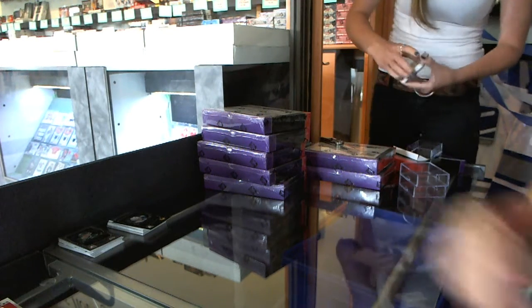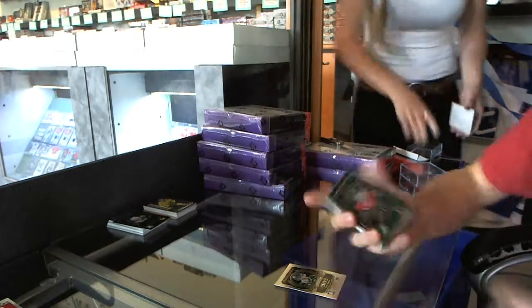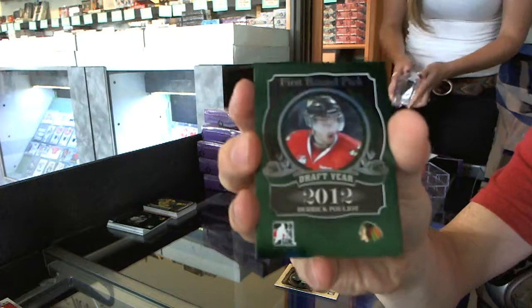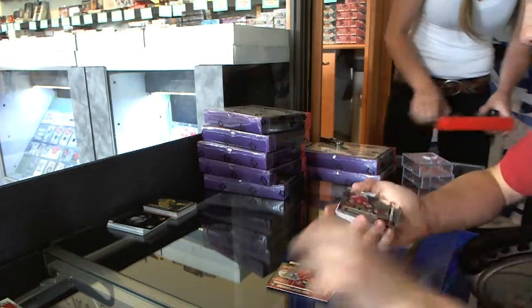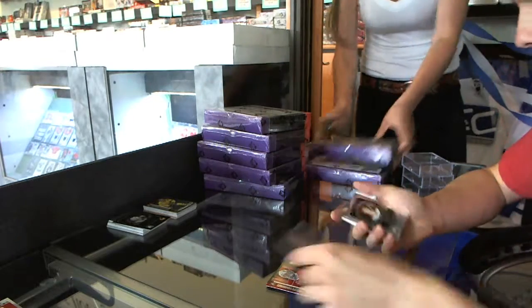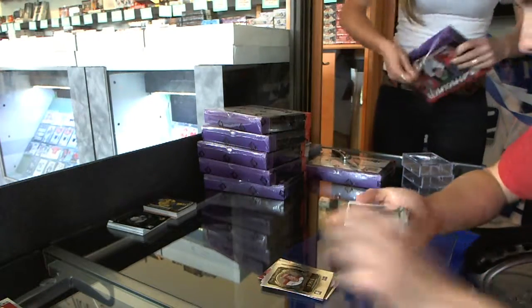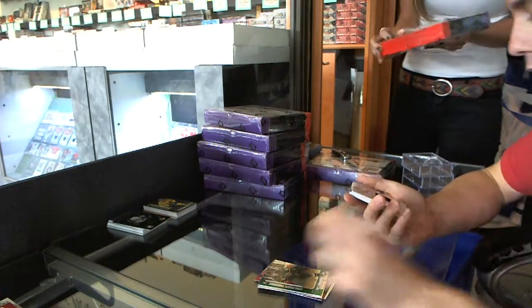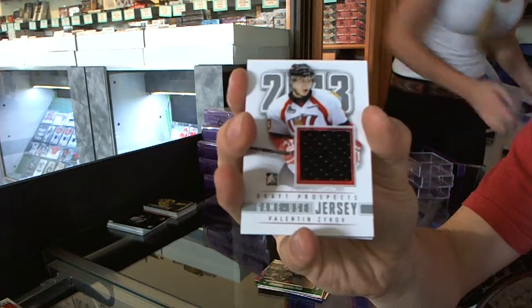All right, box one has base cards: Ryan Murray, Emerald numbered to 50, Derek Pouliot, Zach Fucale, Nick Petan, Dale Hawerchuk, Peter Forsberg, Nikita Zadorov. We've got a game-used jersey silver, Valentin Zykov.